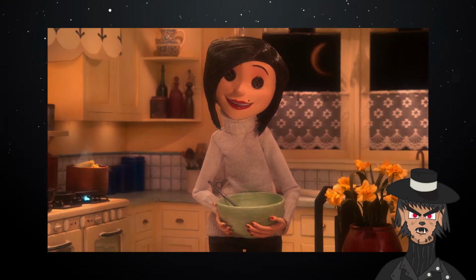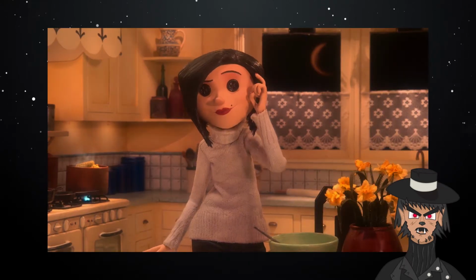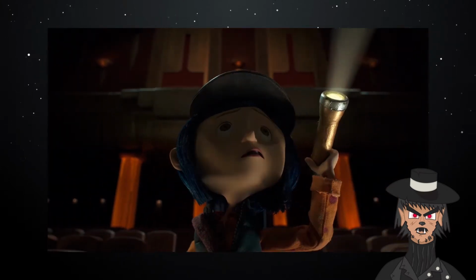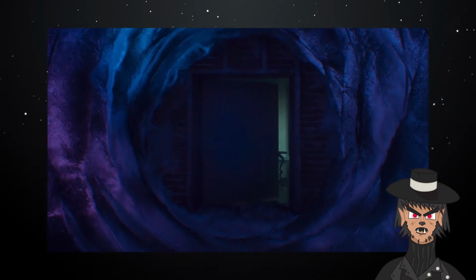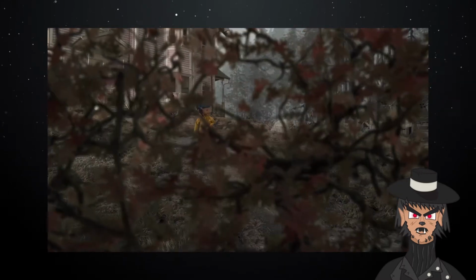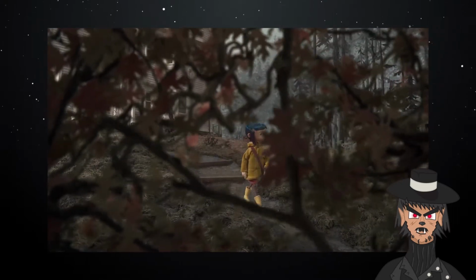Throw in a few startling revelations, and all of this ultimately leads to a terrifying cat and mouse showdown at the end. I really enjoyed the story in Coraline. It's truly magical. And while it appears really straightforward on the surface, looking a little closer at the characters, sets, and props can reveal a lot of chilling details.